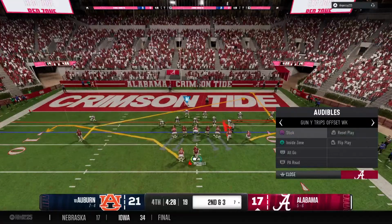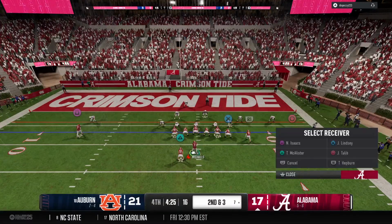Going to work in the red zone, they can't pick up the first down without getting it into the end zone.